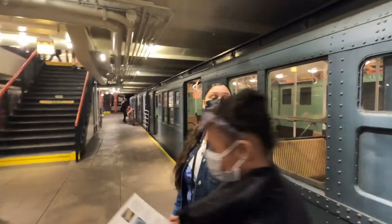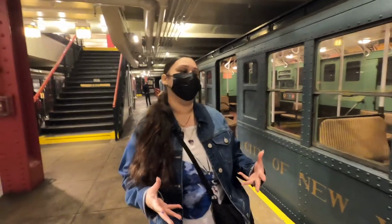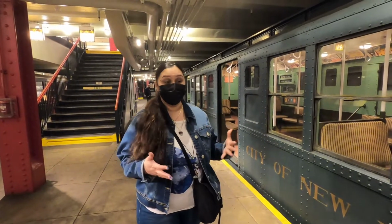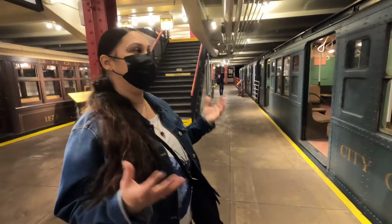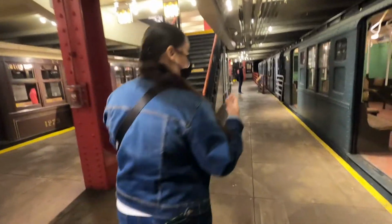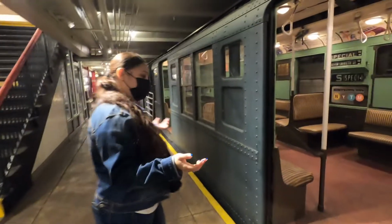This is a special train. One thing I've noticed is that a lot of these train cars have some of the same exact seating, meaning the material and design of the seats. But a lot of these trains also have very different characteristics. What do you mean? Like different kinds of fans, different kinds of poles to hold on to. They have the strap belts, the metal poles, the straight poles. I think it's pretty cool.